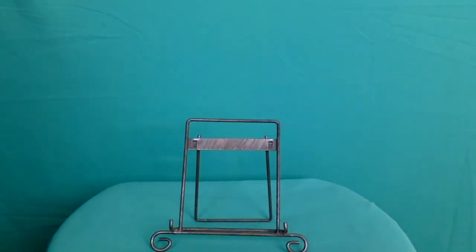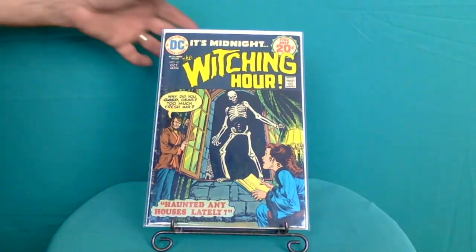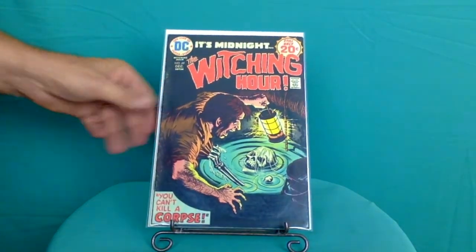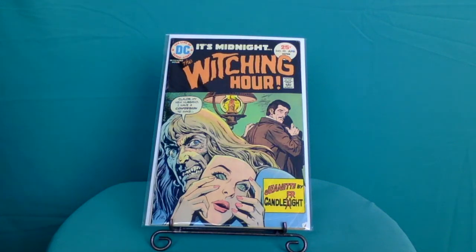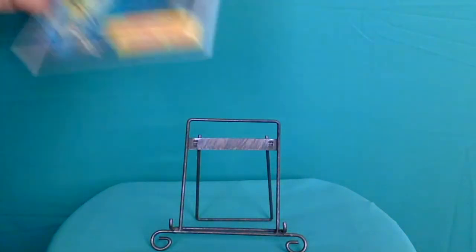Gold Key. Witching Hour number 41. Witching Hour number 47. Witching Hour number 49. 52. 53. This is with beer glasses, without beer glasses. 54.